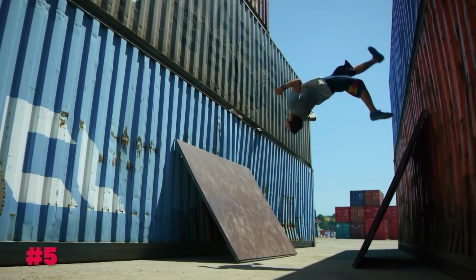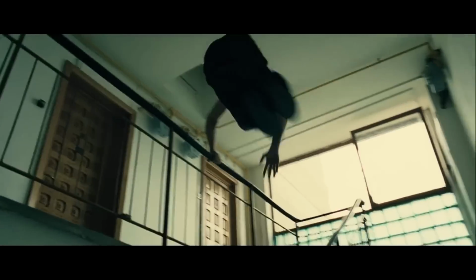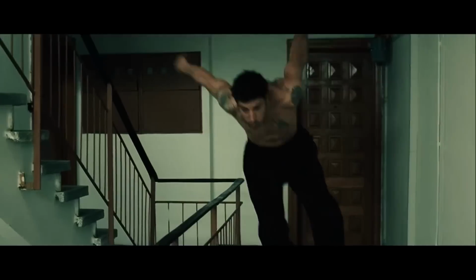Free running is more like the self-expression of movement. You can't be a free runner if you don't do parkour. So all these foundational movements are needed in order to be a free runner in that space and express yourself and learn tricks and flips and all that as well.